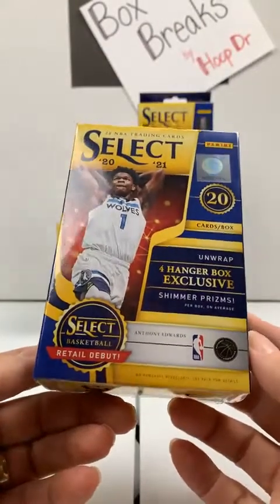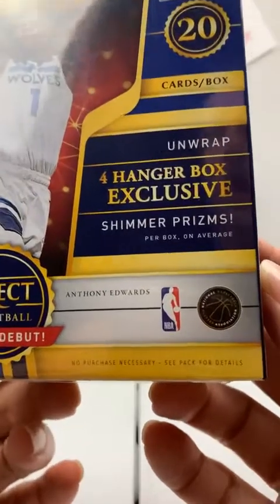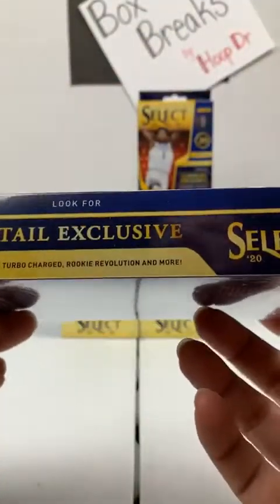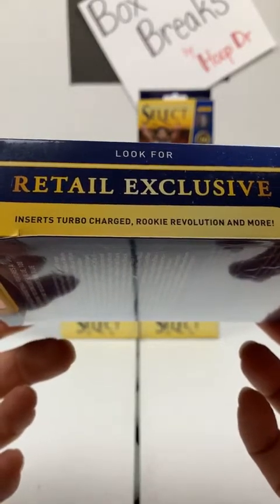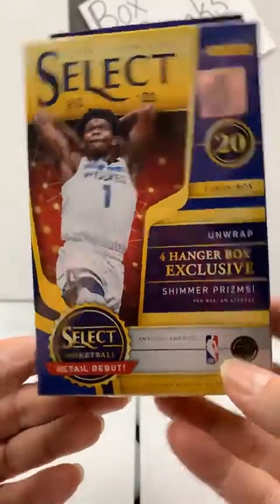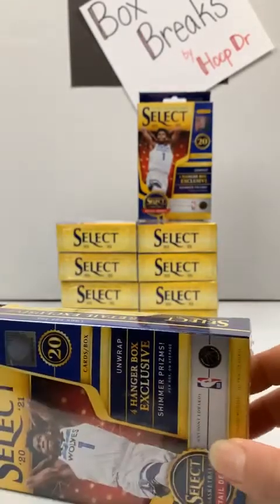Andrew's here for some Malachi Flynn. That was the guy that I pulled the Tiger courtside of the other night. Each of these hanger boxes is going to have four shimmer prisms. Each box usually has a couple more color cards at the bottom of the pack, either a silver, or a green and purple, or a blue, or a Tiger or something like that. These Tigers are pretty rare. I've only pulled two or three, and I've opened a ton of this stuff. But hey, we have a chance tonight. In fact, we have 10 chances. Good luck, everyone. Here we go.